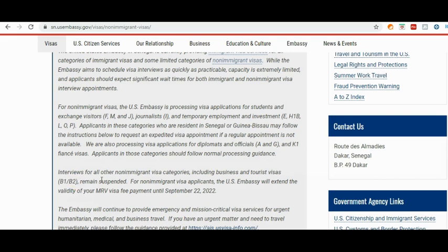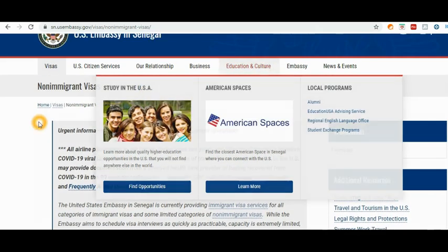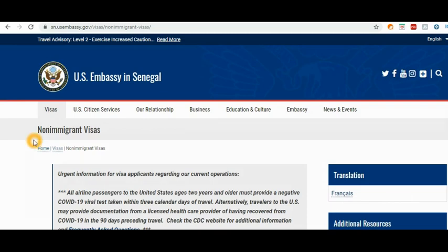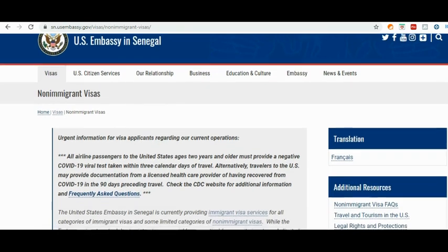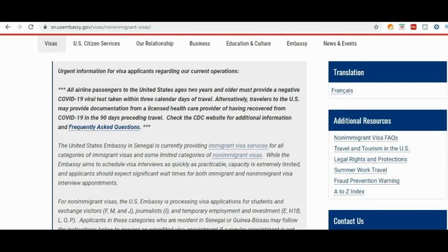They say interviews for all other non-immigrant visa categories, including business and tourist visas, B1, B2, remain suspended. So they still suspend B1, B2 visa services. Nothing big going on here. If you are going for an immigrant visa interview and you still haven't got your interview appointment letter, it's just because NVC is not able to schedule the appointment for you yet. You just have to wait until NVC schedules the appointment and sends you the letter. So nothing much going on here in Senegal.